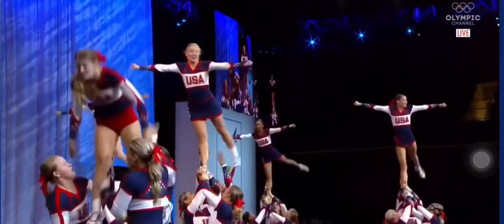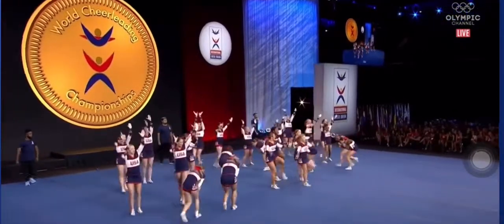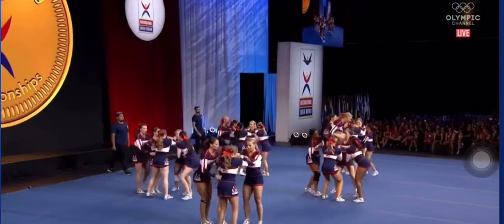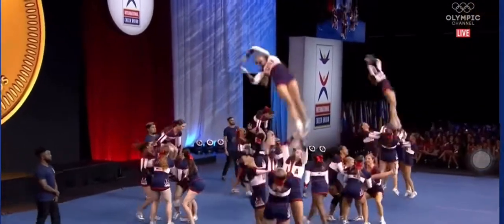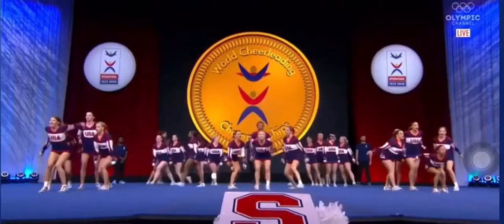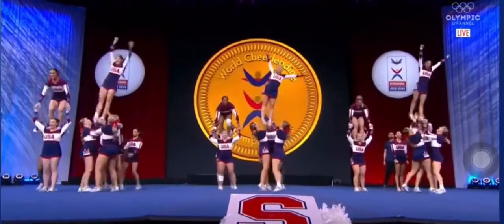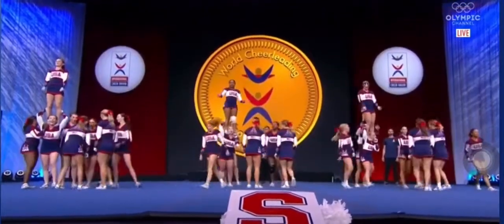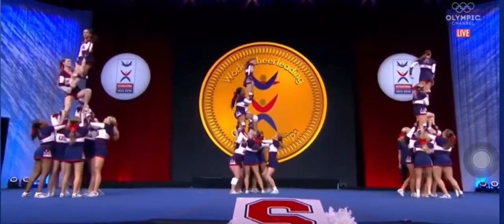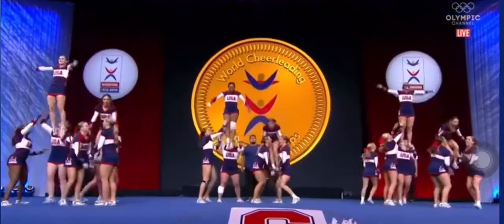Oh. Oh, we had a fall on the left. Hit it back. They missed that one left. She tried to get back into it as quick as she could. Great height on those baskets. Wow, backhand spring double up. Double up 1-1-1. I mean, that's something you rarely see on co-ed teams.